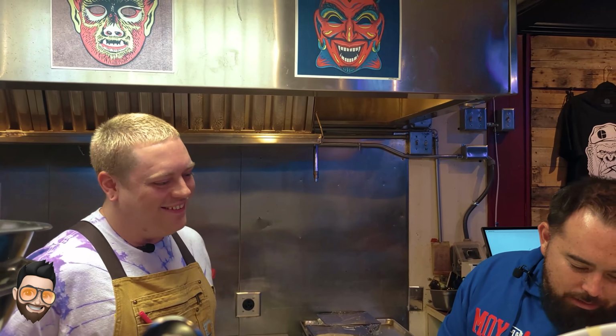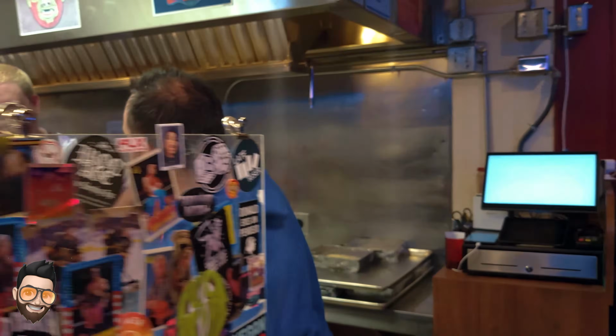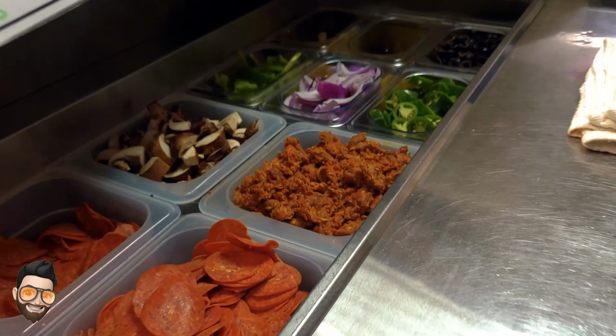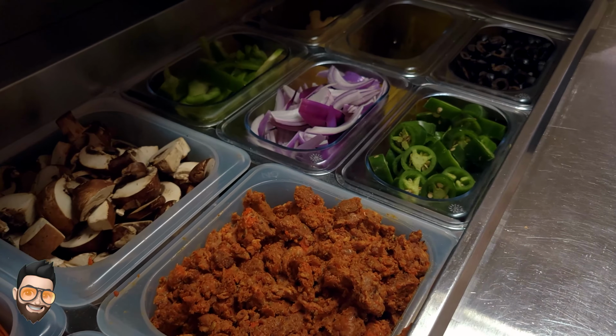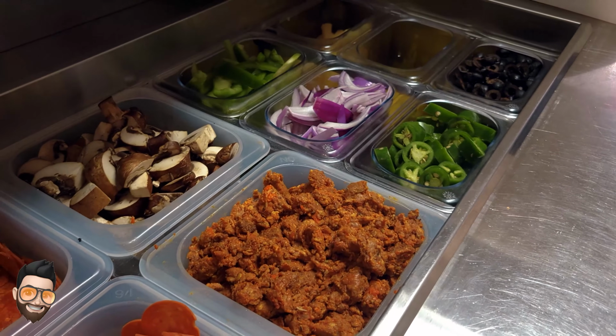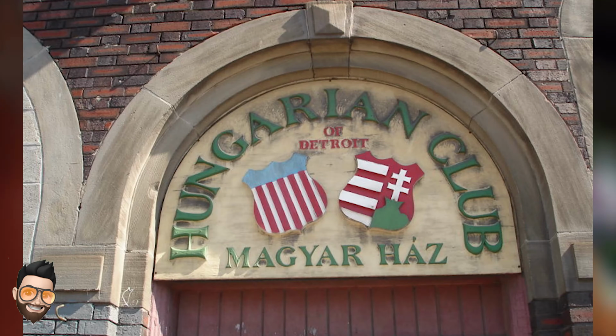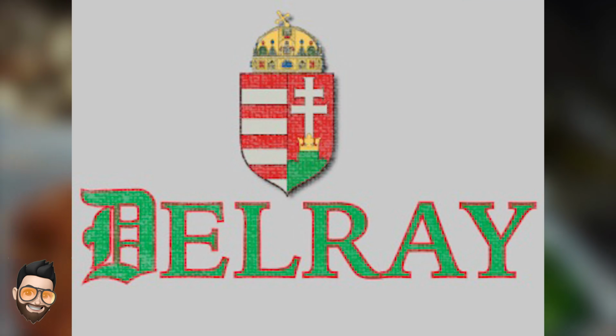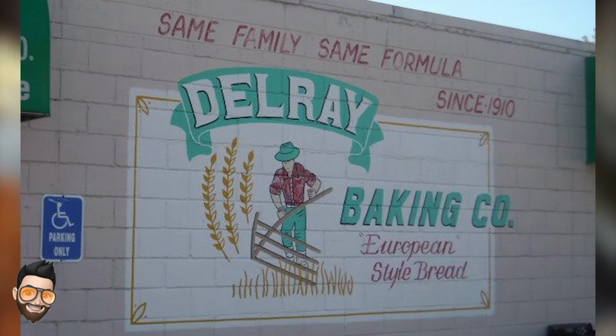The sausages, man. What's special about the sausage? So the sausage is my grandmother's hot Hungarian sausage recipe. For the holidays, she would always make a bunch of sausage. Detroit has a huge Polish and Hungarian population. Del Rey, Michigan, they called it Little Hungary.